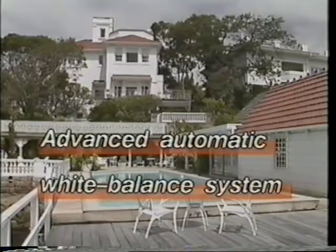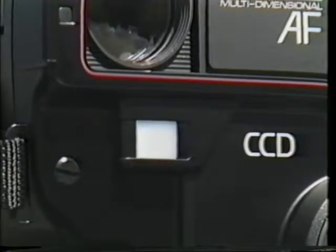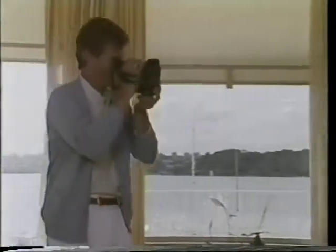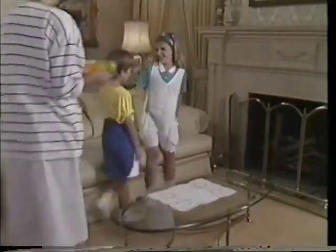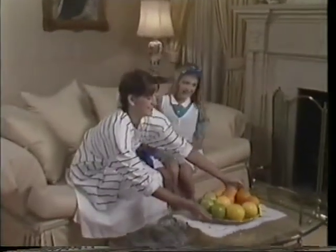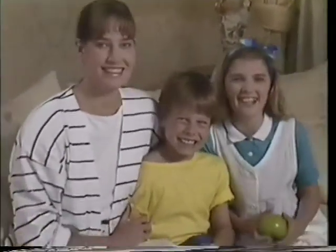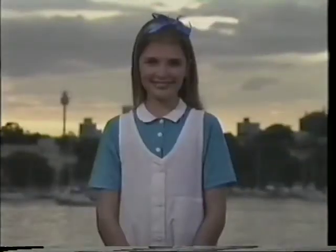The C1E also includes an advanced automatic white balance system for natural color in any light. From daylight to indoors, even under fluorescent lighting, the white balance is automatically adjusted to create accurate, beautiful colors. With a new RGB white balance sensor, which measures three different colors, skin tones are always natural.